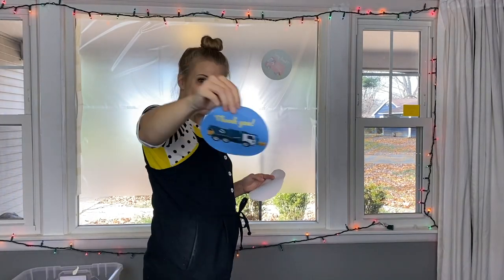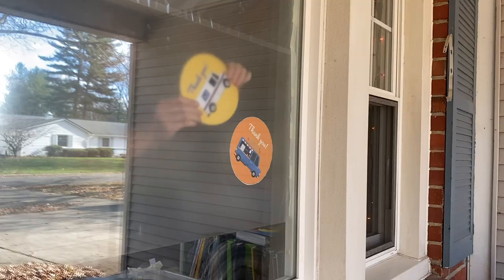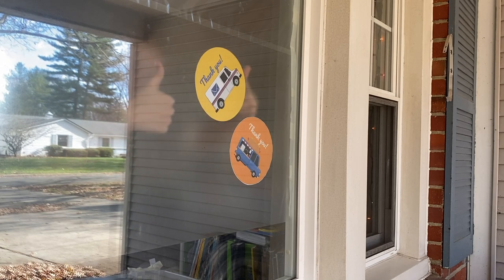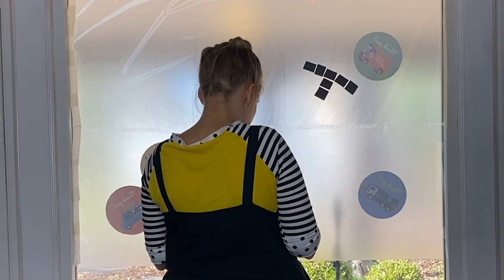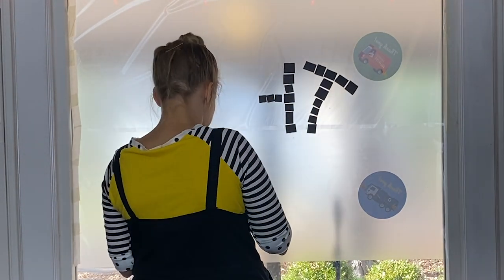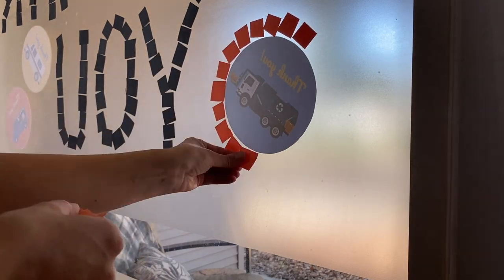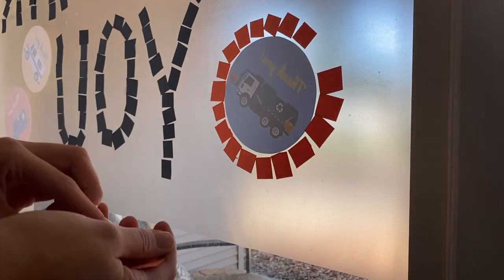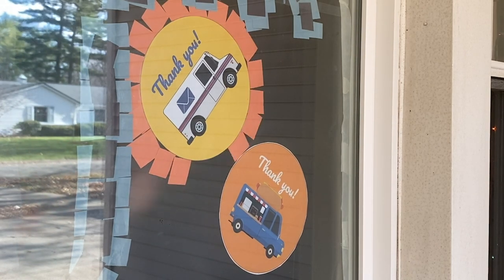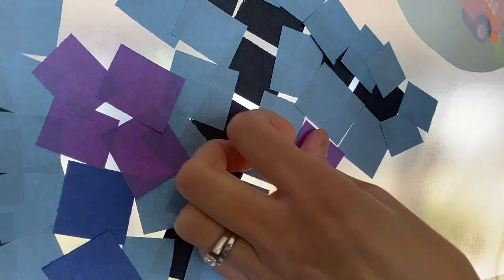Now we're ready to stick on our signs. You want to put them facing out so that people can see them from outside. If you're going to put letters on your window sign, you have to make sure to put your letters backwards facing you so that they read the right way from the outside. A mirror image. Use the rectangles of paper to make a design for your mosaic thank you window.